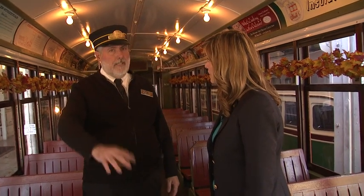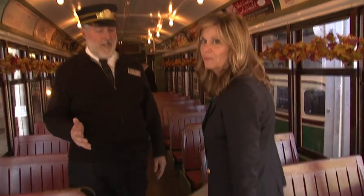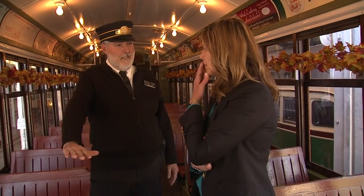Now this is something you'd be interested in. This car used to have a slatted floor in it, like the car we were just on. Well, in the 1950s, New Orleans was getting a lot of complaints from women with spiked heels, and the heels were sticking in and breaking. So what they did is they put tar between the slats, and then they put this rubber over that, so that women would be happy walking on the cars.